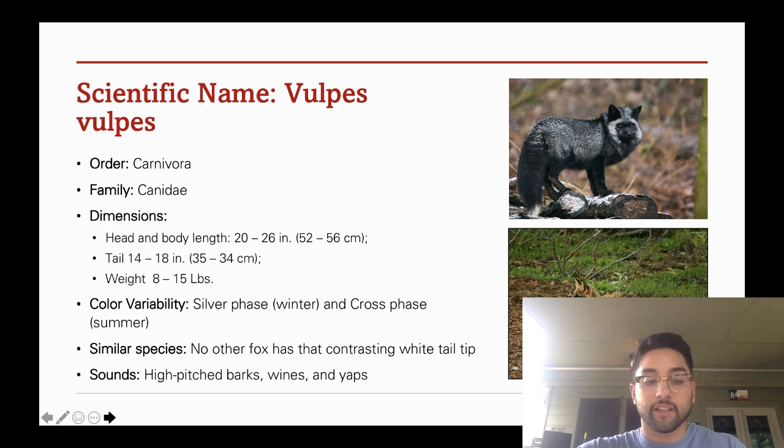Their coloration can vary. You might encounter silver-faced foxes, which are blackish with silver frosting, or cross-faced foxes, which are gray or orange-brown with a dark cross on their shoulders. The silver fox is on top and the cross is on the bottom. One distinguishing feature is their white-tipped tail, which no other fox species has. And if you're lucky enough to hear them, red foxes make a high-pitched bark or whine, almost like a yapping sound.